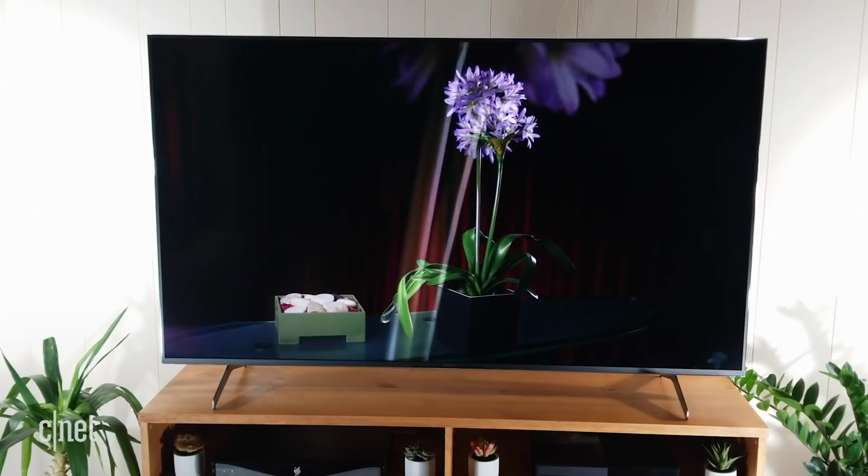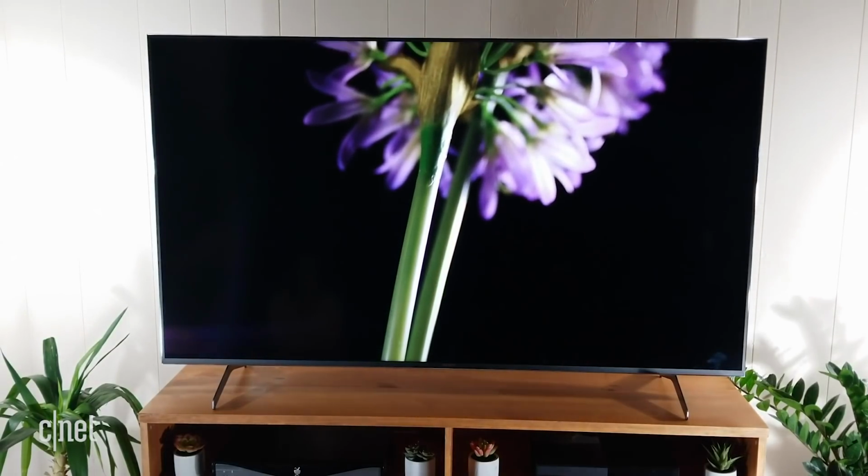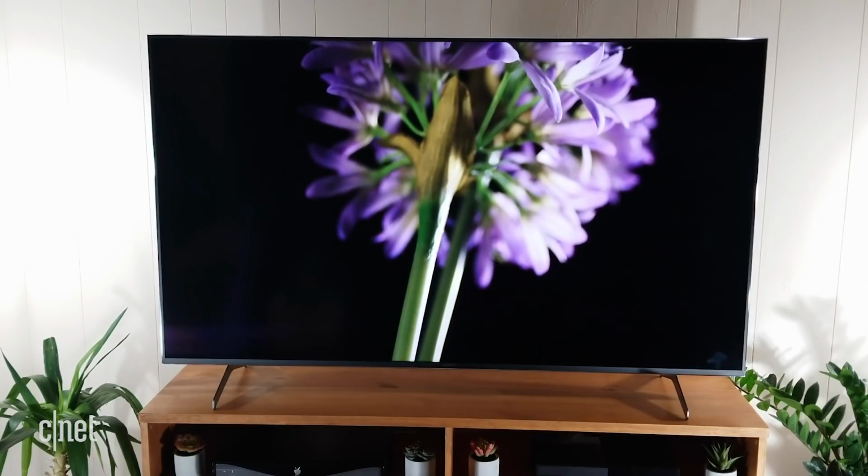Stepping up from there is going to be like a mid-range, like a Sony X900H. This is a 2020 version. The 2021 version is the X9J. So those TVs are going to have really good gaming support. It's one of the least expensive TVs that supports 4K 120. VRR support is coming. So, Sony does a good job with that.